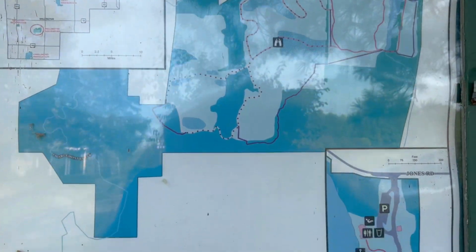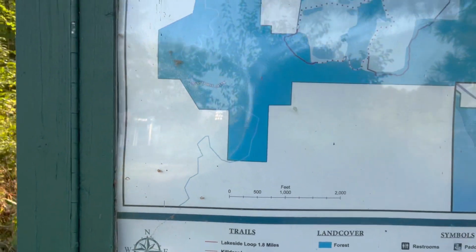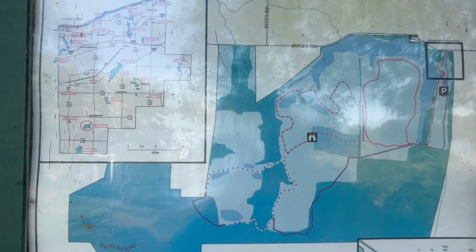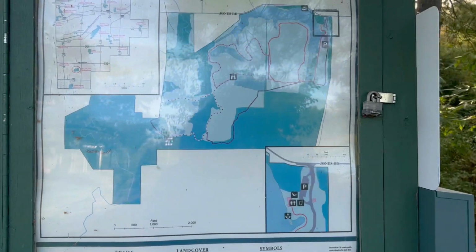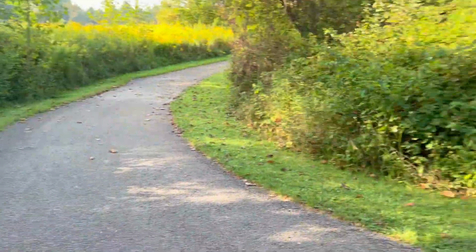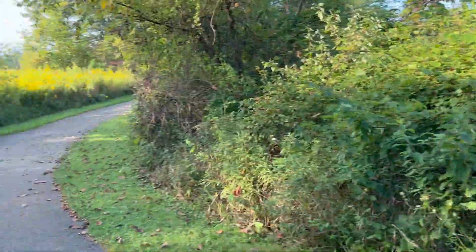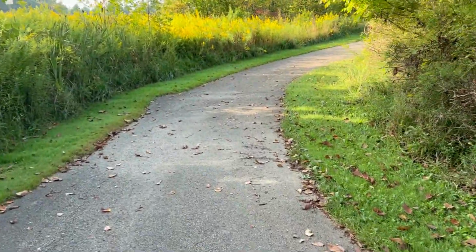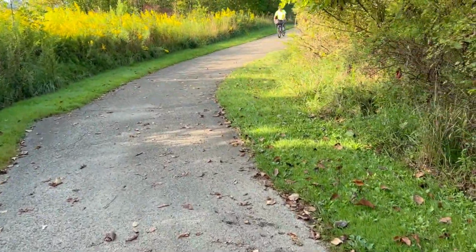So the one thing I give a lot of credit to the park system, you can always find these boards, and these boards will tell you the different trails that they have on it. This park itself has a couple different trails, and what's nice about it is if you're just starting off, you can just go the basic trail. And this one's called Lakeside Loop.